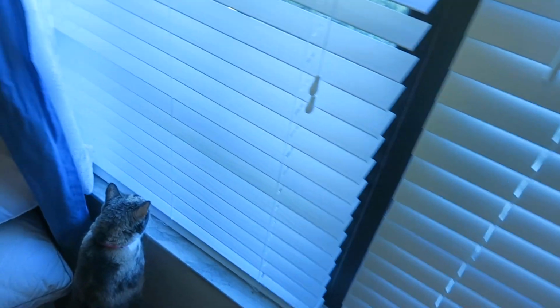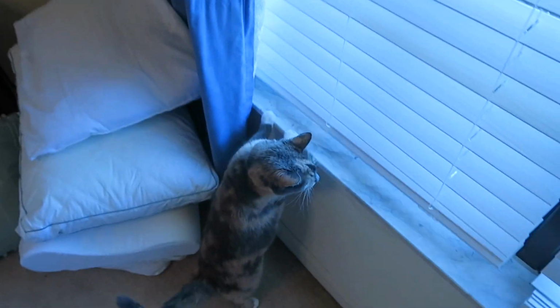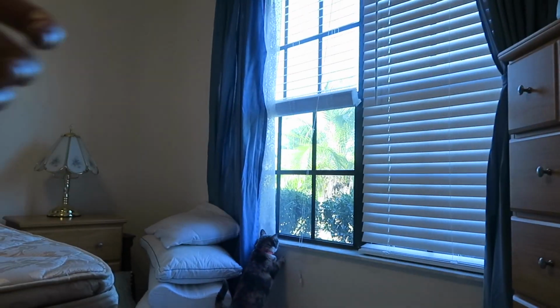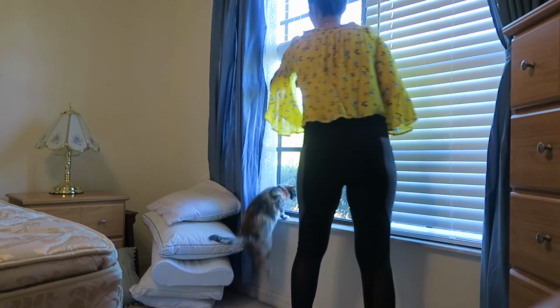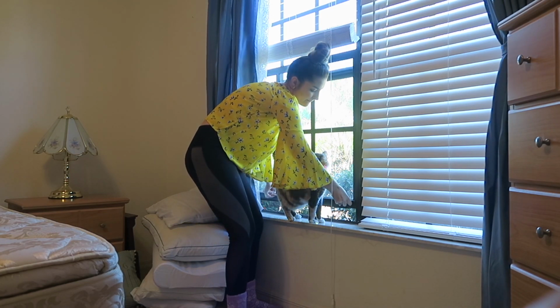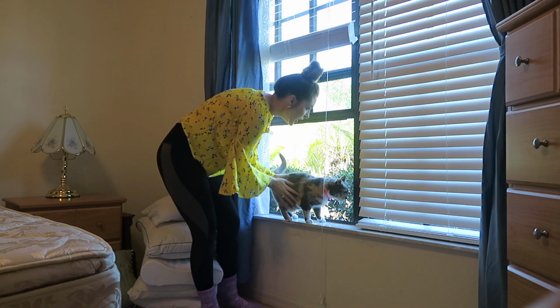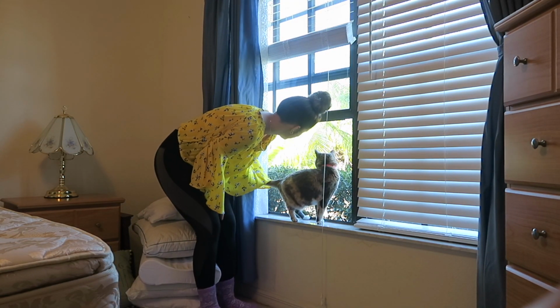Oh, you want to jump up there? You want me to lift it? Okay, hold on. We do this every time we open the blinds. We open these for her. She loves going up. Hold on, Lexi. You gotta wait for me. Mama's getting it. Ready? Watch your nose. There you go. What do you see? The car.